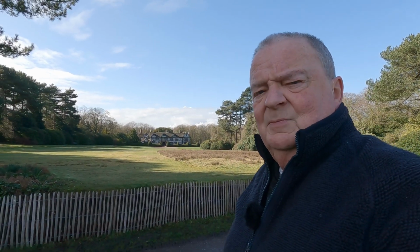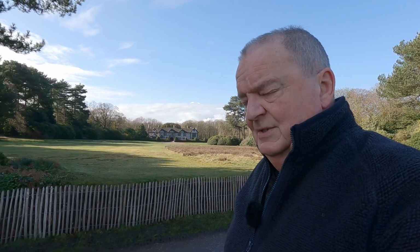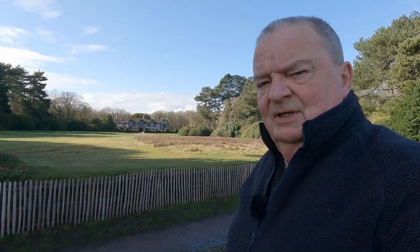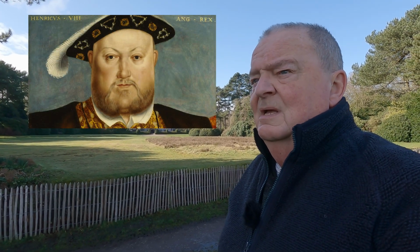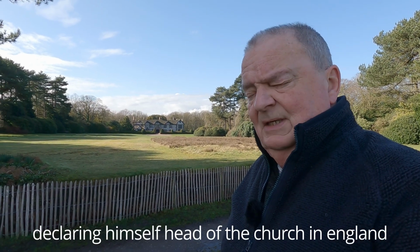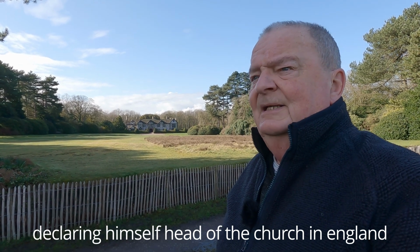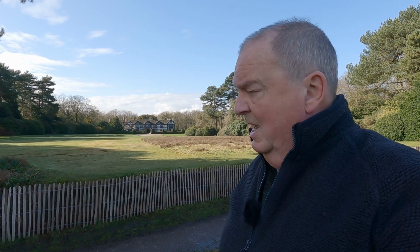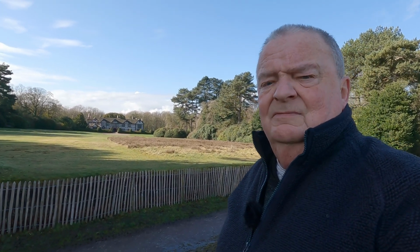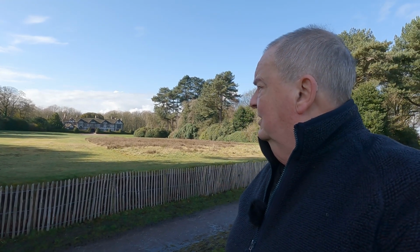There we have Speke Hall in the distance behind me. Construction started in 1530 by Mr. William Norris, and of course that was during the time of the Reformation. Good old Henry VIII decided he wanted to get rid of Catherine, his first wife, which resulted in the splitting between Rome and Henry. Roman Catholicism was outlawed, and the Norris family were staunch Catholics, but they survived, and there are some interesting architectural features.